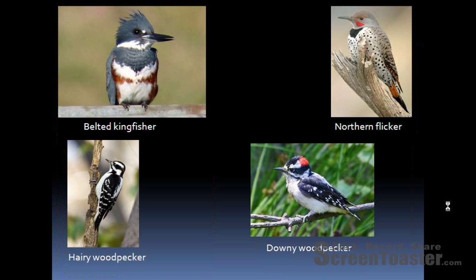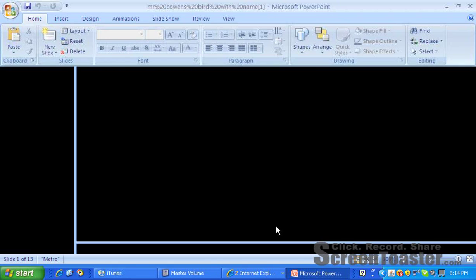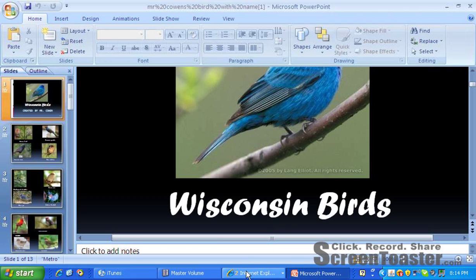And next, we have the belted kingfisher, which primarily eats minnows and things like that. Northern flicker, hairy woodpecker, and downy woodpecker. And that is the end of my slideshow. I hope you enjoyed. Back to Screen Toaster here, and should be able to wrap this presentation up.